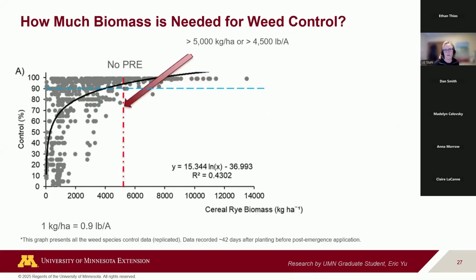So looking at how much biomass is needed for weed control, and what impact our herbicides are having with this? Because again, one of the key reasons we use cover crops is to help us with weed control. Well, this is data again done by Eric Yu, one of our now a crops educator also with the University of Minnesota. And if you look at the plots, this is the individual data from each plot.